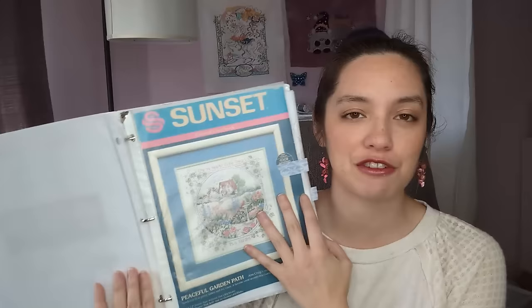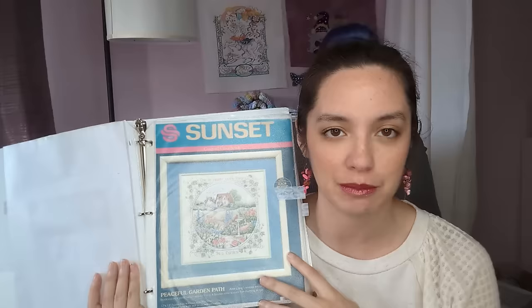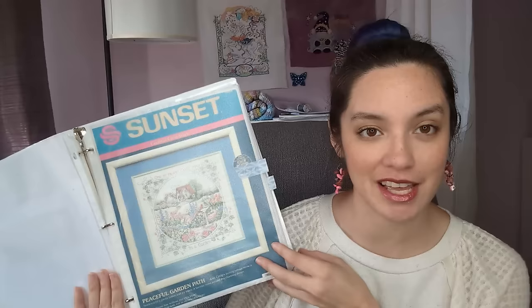2022. Now, I started a lot of projects in 2022. So while I have finished many of them, I still have several. Anyway, this is a sunset kit. It's called Peaceful Garden Path.